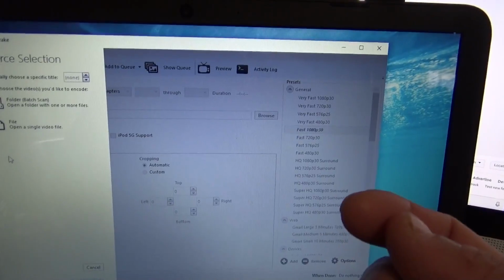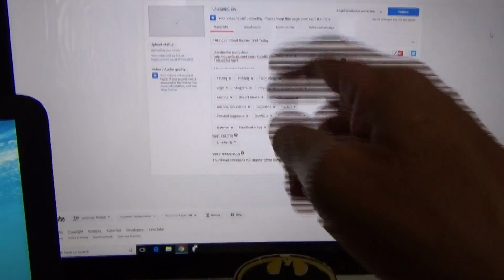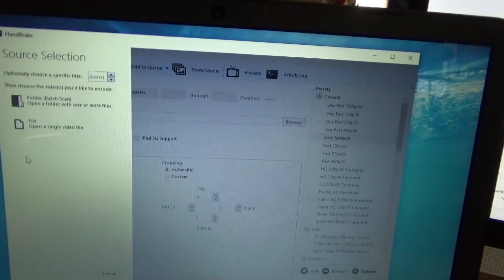So what I'm going to do is clean my computer and uninstall my editing software and then reinstall it again. And then clean my browser and everything and see if that makes any difference.